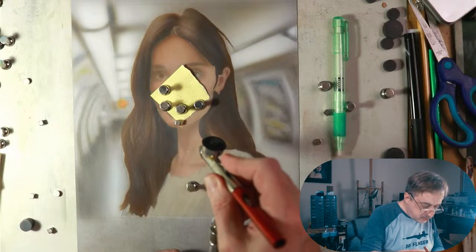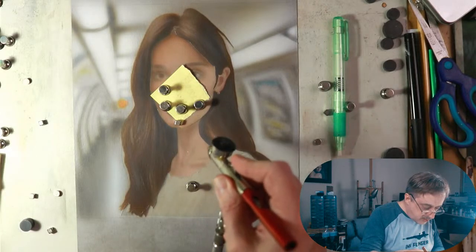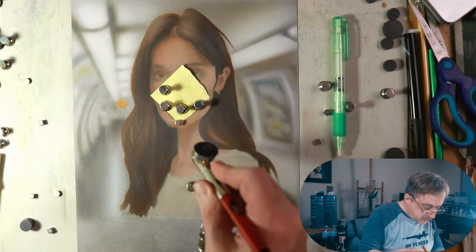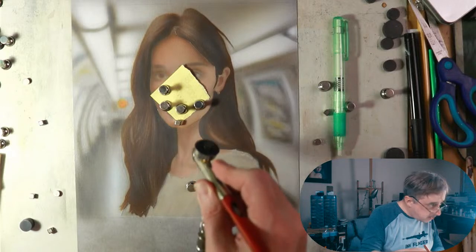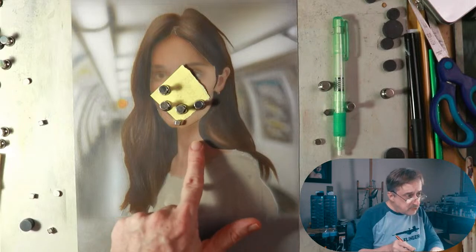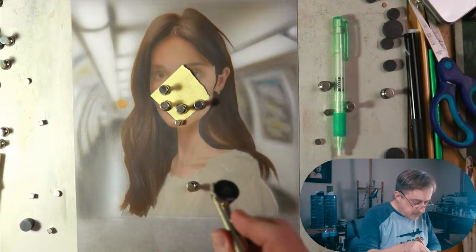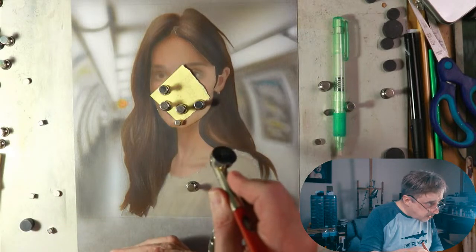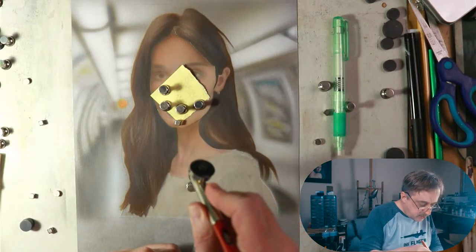And now I'm going to go perpendicular and not parallel. I'm going to separate, once again, her chin from her neck. Now if I want it a little bit lighter at the sternocleidomastoid, I'll just increase my distance. And it might be highly saturated, so we might have to come in with that raw umber. But I definitely want to separate her chin from the rest of her neck area. So I want that to come forward.